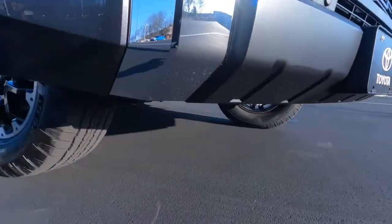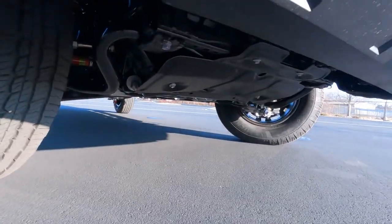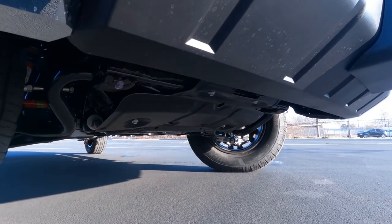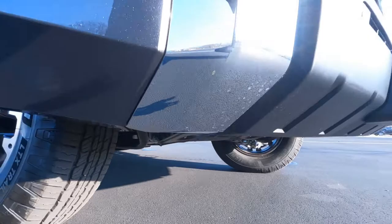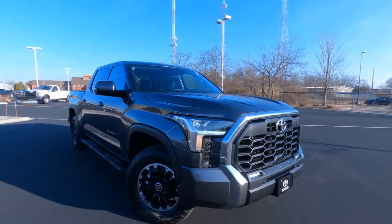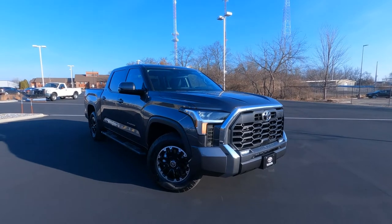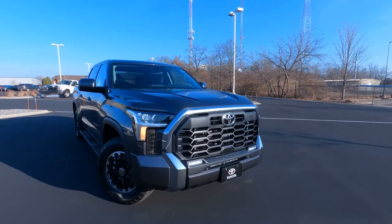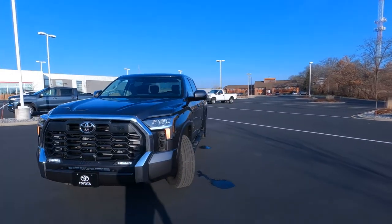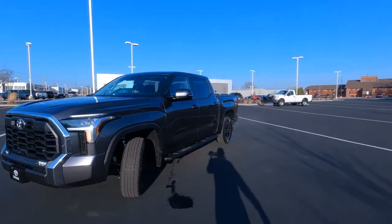Down underneath, there is a skid plate there, but this is the steel skid plate, not the aluminum one that you would see on a TRD Pro. Color on this one is magnetic gray metallic. Really a nice looking color combination with the silver and the black finish. Let me go ahead and slide around here to the driver's side.